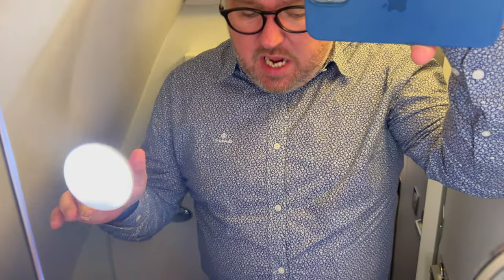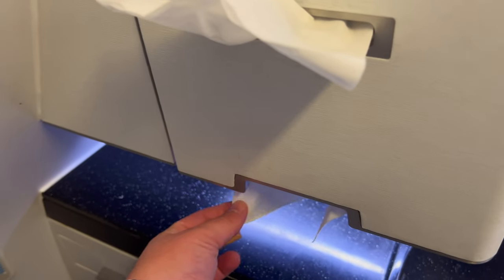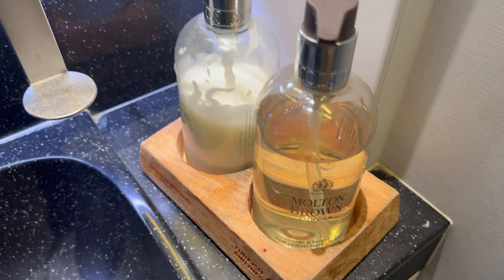Bright lights in here. These are kind of LED. There's a little service center over here for tissues and towels. And they're using Molton Brown. Apart from that, it's pretty much the same size as most bathrooms on an A321neo, but it's nicely kitted out.